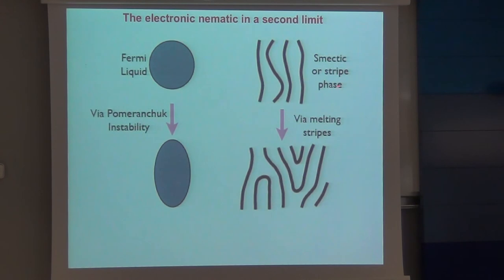But these smectic phases, particularly in low dimensions, may not be stable, and what they might do is melt in the same way that you imagine solids melting towards liquids. In fact, I was just talking earlier on about topological defects coming into vortex lattices. Well, the way this would melt would be topological defects coming into the stripe phase and giving you something which had texturing and orientational order, but if you tried to do a diffraction experiment, you would get no long-range symmetry breaking from that diffraction experiment.